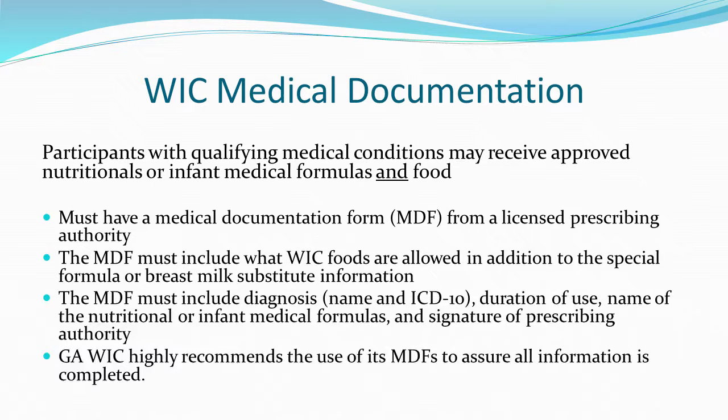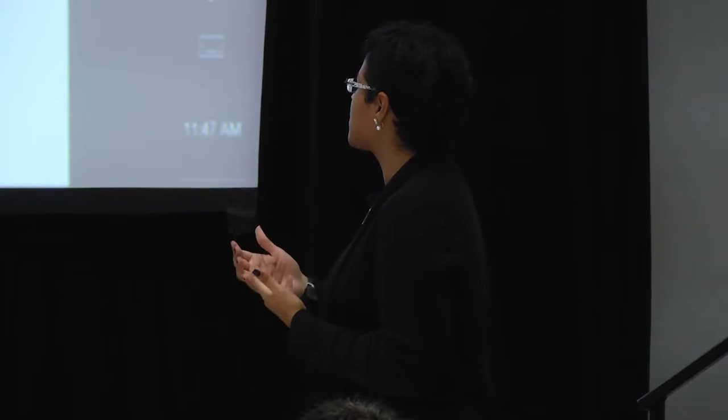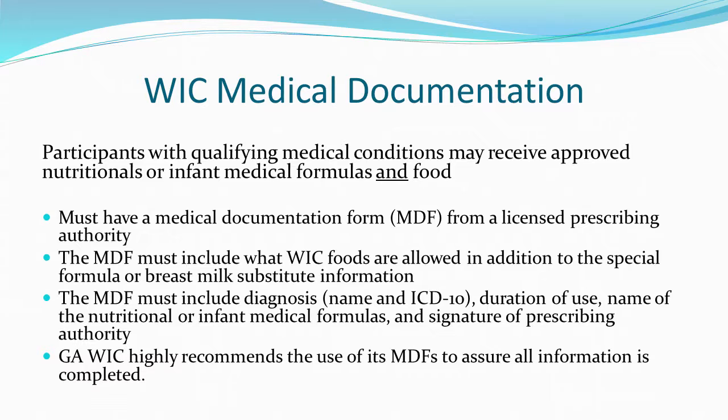But the medical documentation rules come from the U.S. Department of Agriculture. So USDA has implemented this rule for necessity of need for formulas. So you do have to show that when you are prescribing a WIC formula that there is indeed medical need for having it.